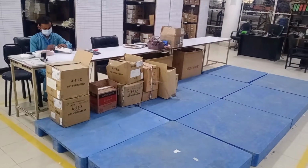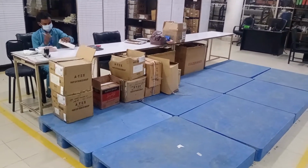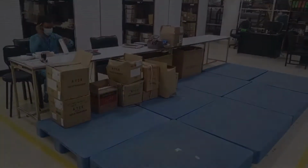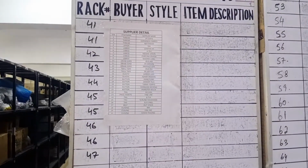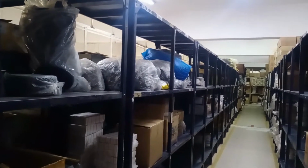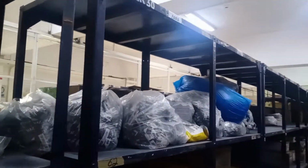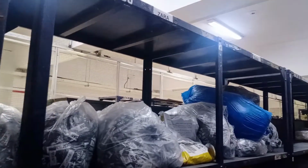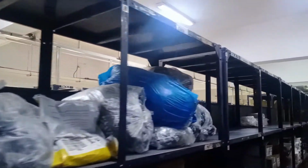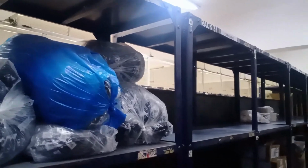This is a quarantine area and trim store. This is the approved supplier trim list. This is before wash trim. The trims have been kept according to the buyer and they are labeled into sections. We have 3 sections, that is before wash trim, after wash trim and thread and zipper section.